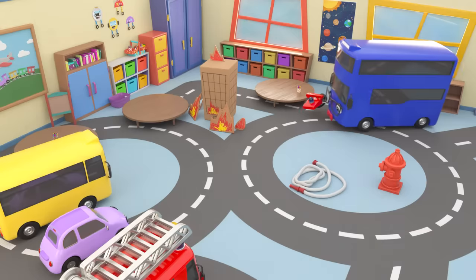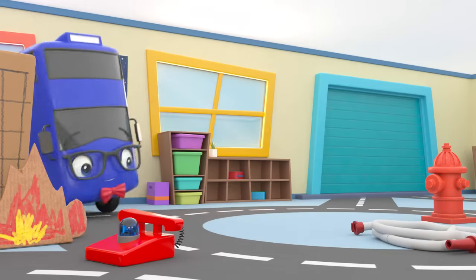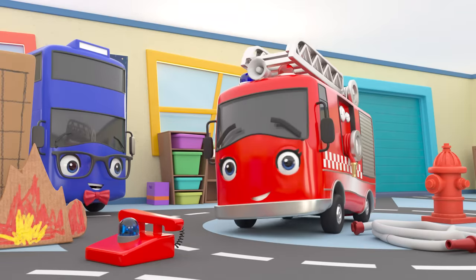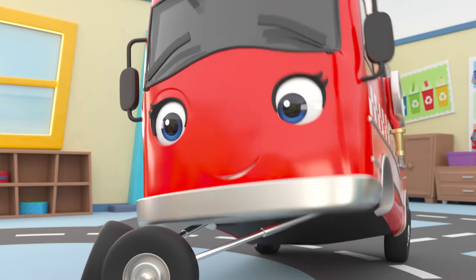Buster and his friends are at school. And today, they have a very special visitor. It's Mommy Firetruck! Hooray! She's here to show them what a firetruck does.